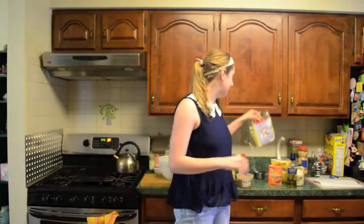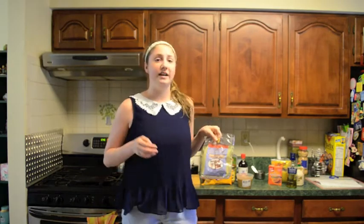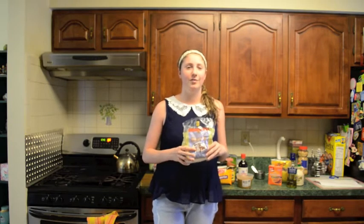One of the things that I use to bind with these is gluten-free oats, which you can find at Stop and Shop, which I usually buy these at, or Walmart sometimes has them, and another place that always has them is Ocean State Job Lot. I don't know if they have those around the world, but they have them in Connecticut.